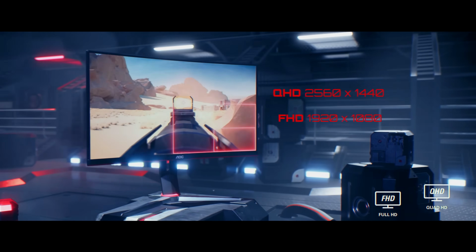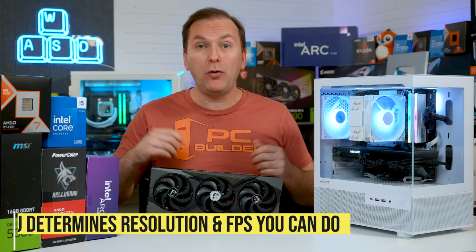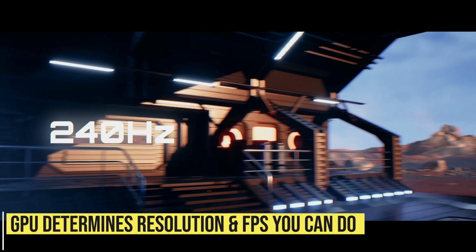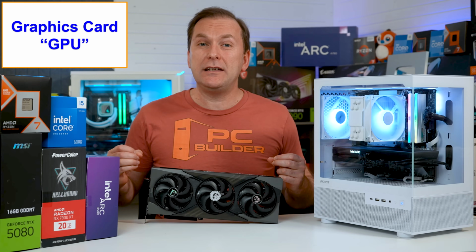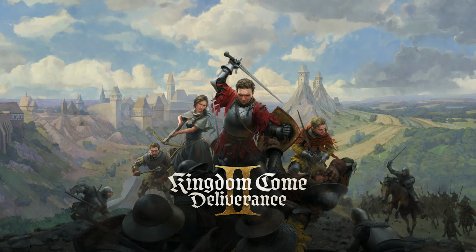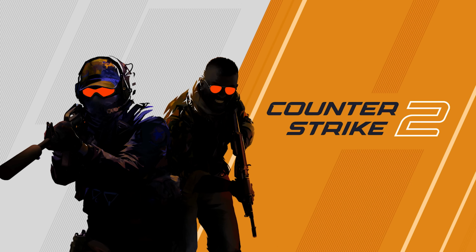For gaming PC builds in 2025, the graphics card, or GPU for short, is the most important component to get right. Your GPU will determine what resolution you're going to be able to play at, 1080p, 1440p, or 4K, and how many frames per second or FPS you're going to get. Most PC gamers are looking for about 60 FPS at high to ultra details in single-player titles like Black Myth Wukong or Kingdom Come Deliverance 2, and much higher FPS in multiplayer competitive titles like Marvel Rivals and CS2.